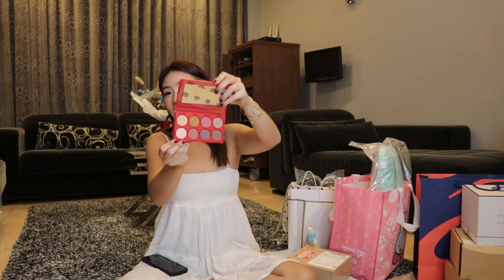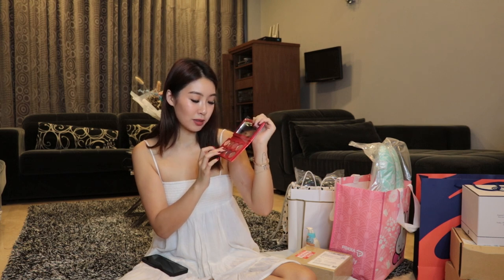Can you guys see how sparkly this is? Okay, I'm just gonna do one swatch. Maybe I'll do this color because it's super soft, and MAC always has really good quality eyeshadows. So I'm just gonna swatch it for you guys. Swatch it here. I don't even need to see it, I already know it's pigmented. Oh my god!